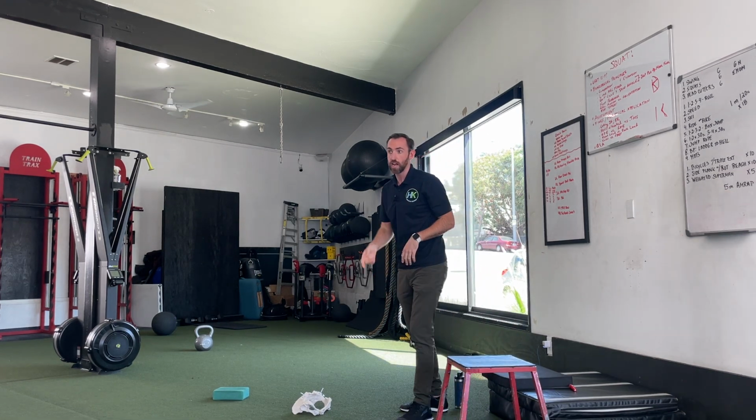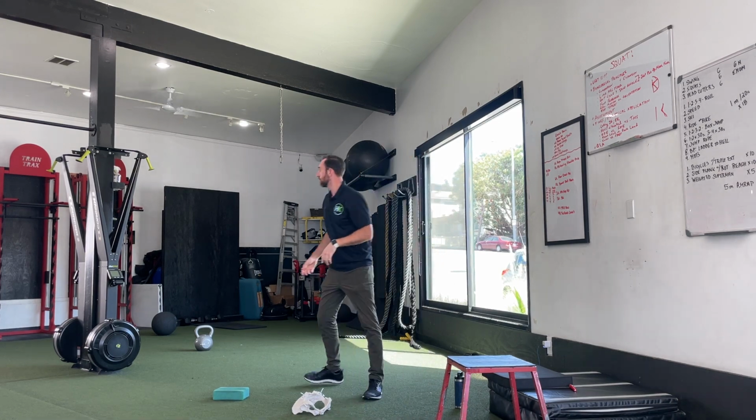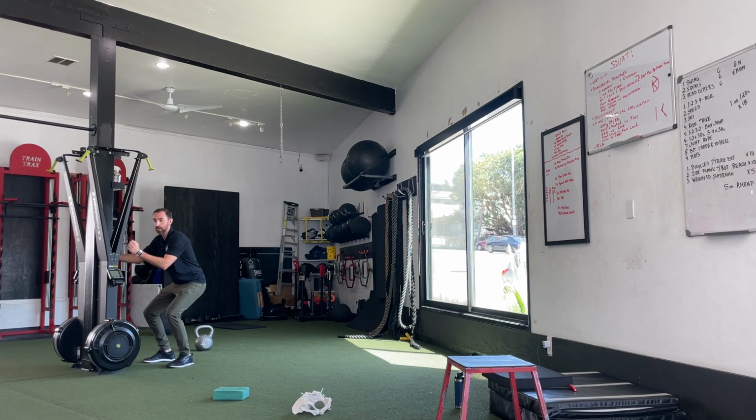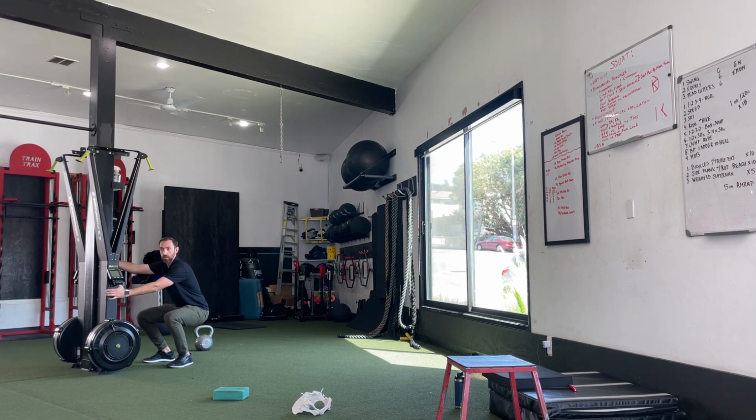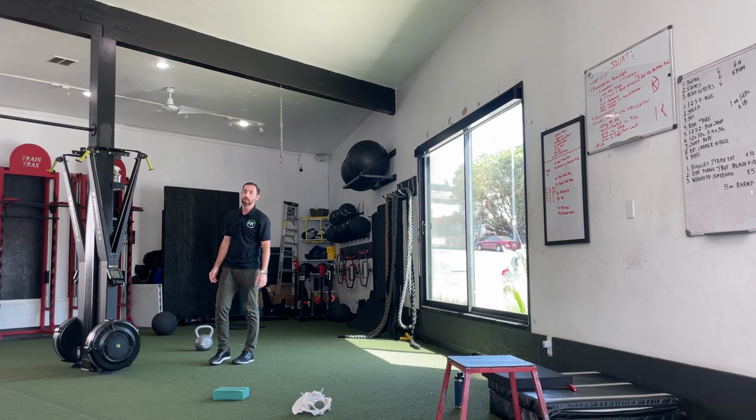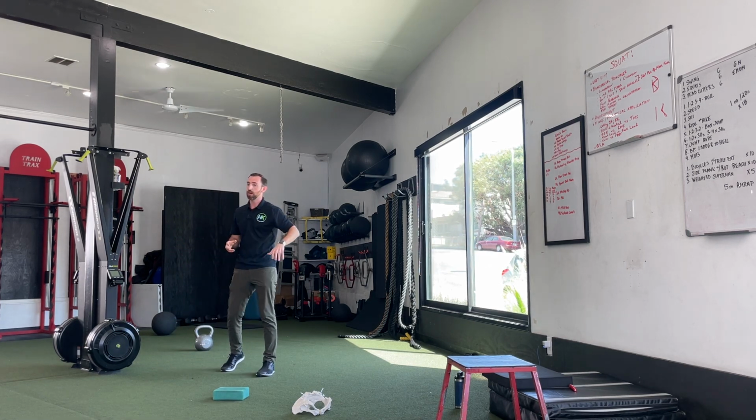Or you can have them use a bar like this, and just have them walk their hands down the bar and work on sitting deeper. That can be really, really helpful and beneficial. Some of this stuff is going to be great.